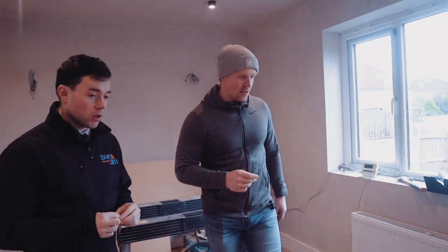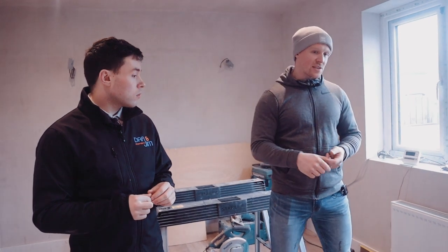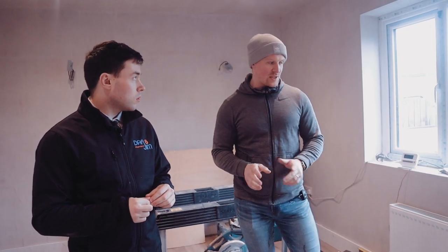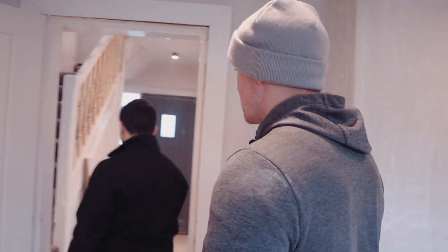And then I assume joinery stuff, that was all you, did all that stuff? Joinery stuff's all me, yeah, majority of it. I'll come in and just do the rip out at the start, first fix joinery, second fix I'll come and do, things like that, but the rest of it is all the lads I work with. We've all worked together for a few years, so we know how it all goes.